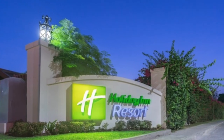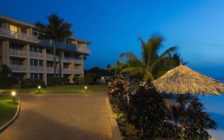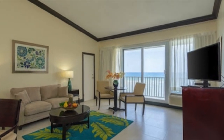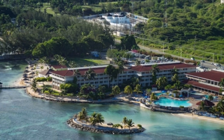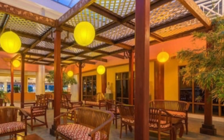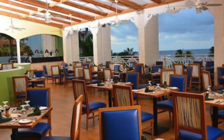Number 7. Holiday Inn Resort Montego Bay. This is a 3-star family rated resort. This is one of the largest properties on this list of top 10. It is actually number 3 with regards to its size. It is located about 5 miles from the International Airport. It's going to take you about 8 to 10 minutes to get there. At its lowest point, this hotel ranges from about $170 to $270 per night.